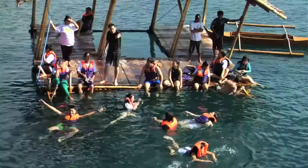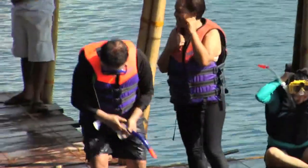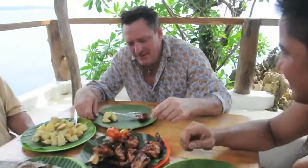Once we get there, people can go snorkel around. We got local kayak boats. They can paddle around. It's all free. We got snorkeling gear. We got snacks. And then the bar is also open, unlimited drinks, all you can drink.